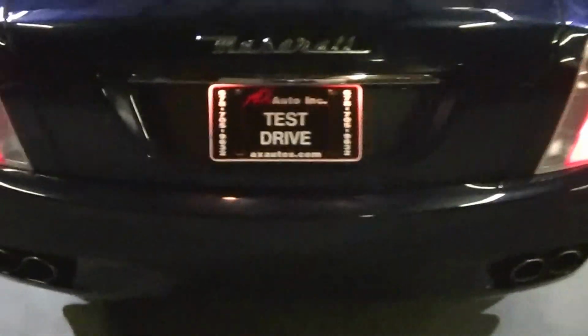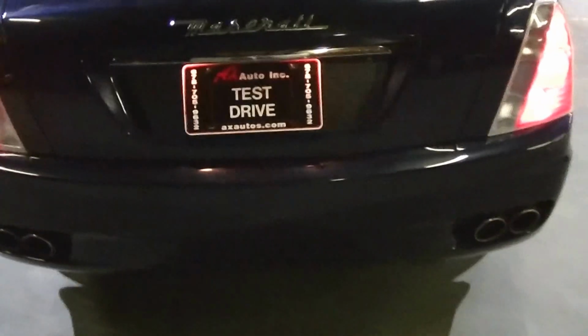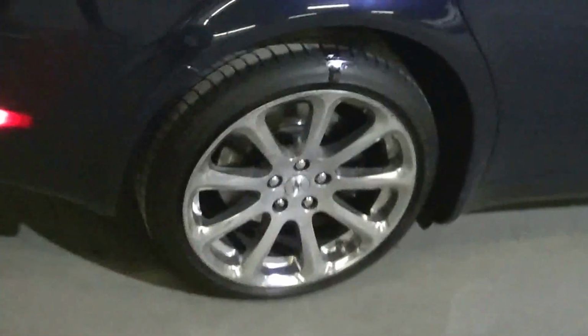It has floor mats that come with it. It has a toolkit, automatic trunk. You can use a button from the key. 4-tip exhaust. It's around 400 horsepower. Very, very powerful. It's a showstopper car. It's also very luxurious at the same time. It's great on any road.